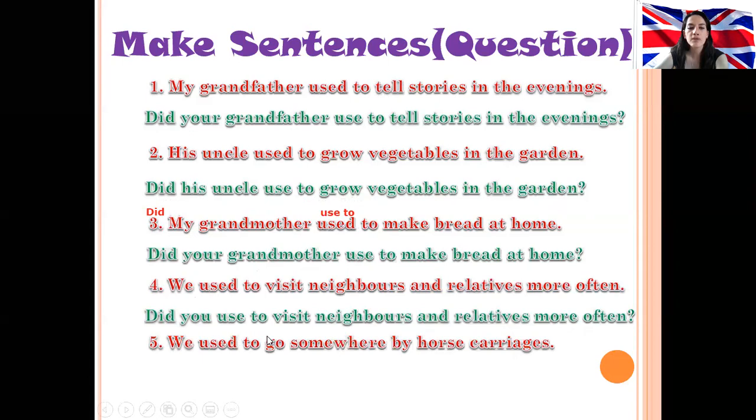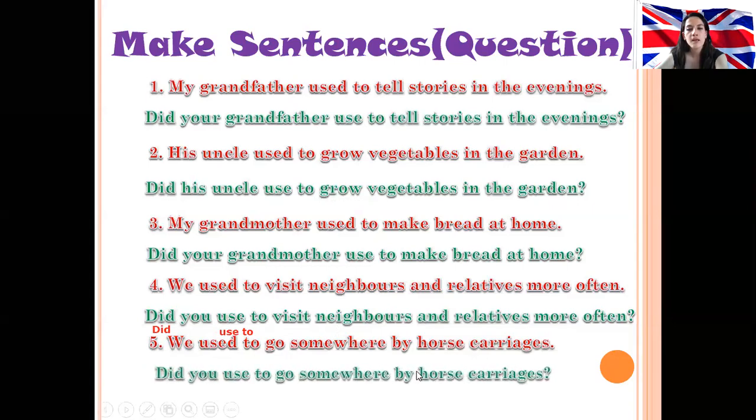And the last, we used to go somewhere by horse carriages. We have to start with this. We have to use "use to" instead of "used to". And the question is... excellent. Very good, kids. Problems with this? No, it's easy, no? I think it's easy, and for you it's very easy. You are very intelligent. Okay, let's continue.